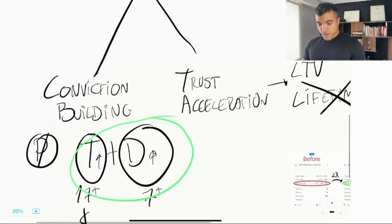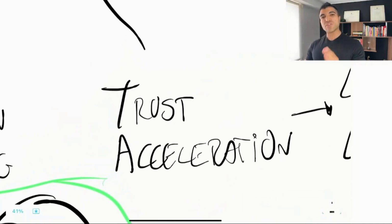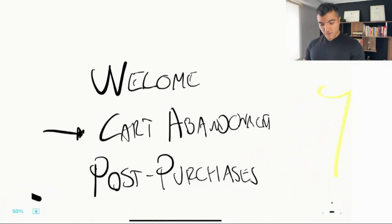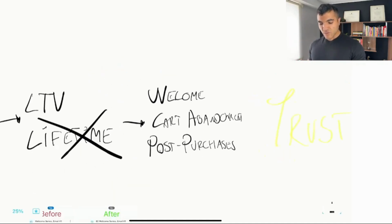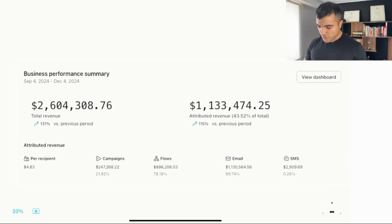And that is the strategy. Have your emails build trust, build desire, and try to gain that trust as soon as someone joins your list. In your welcome flow, in your cart abandonment flow, in your post-purchase flow, which are usually the top 3 ways that someone receives an email from you for the first time. Try to gain their trust as soon as possible. That is how you win. That is how you have a high-performing email marketing program. This is how you have 40 to 50% of your sales coming through email month after month after month, without having to give away your margin using discounts, any of that.